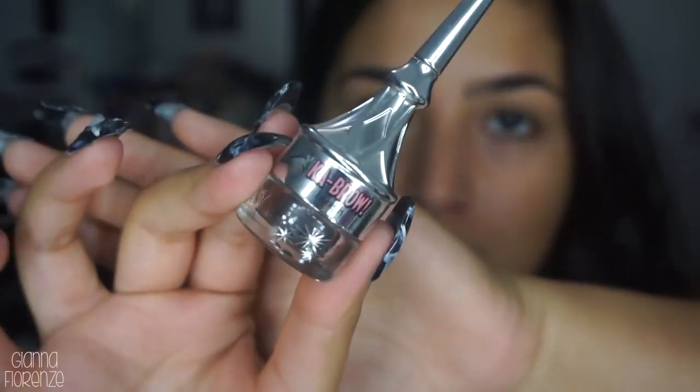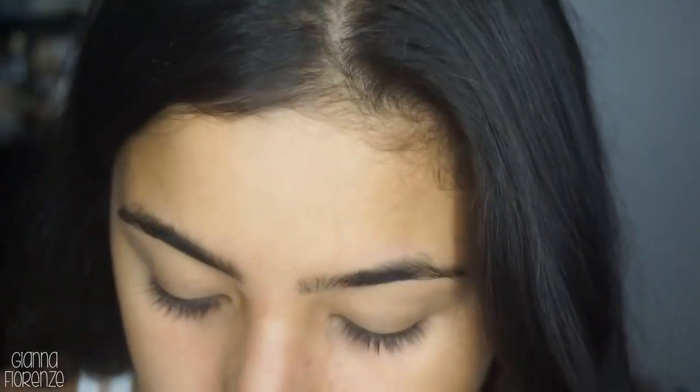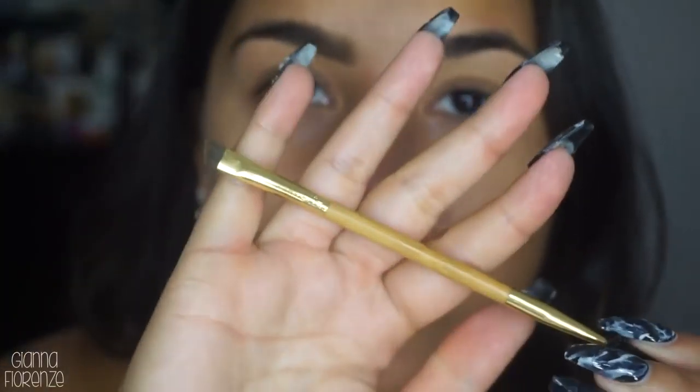Now, I'm going to be using the Brow pomade by Benefit. My number one pomade that I've been using lately. I've just been really liking it. I always was a fan of the Anastasia ones, but I just recently have been loving this. I'll just use this Tarte brush actually right here because it has a spoolie on the end and it's a lot easier to use, so why not?